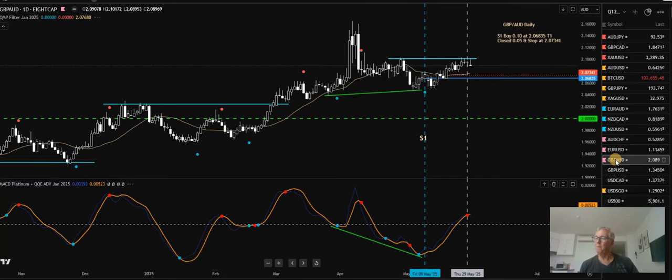Pound Aussie, in a buy from the 12th of May. It's really going nowhere fast. It was based on hidden bullish divergence, which I like. MACD Platinum poked through the zero level, so I closed half and brought my stop up. The stop's just underneath it, inside the entry level and just underside the SMA 20.